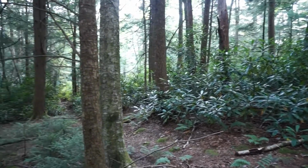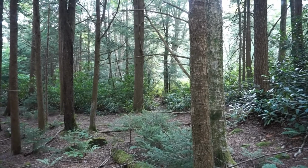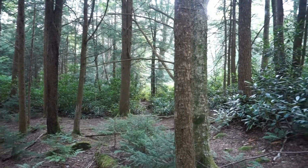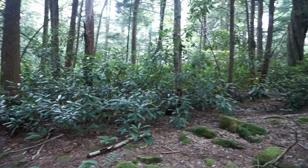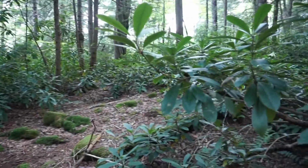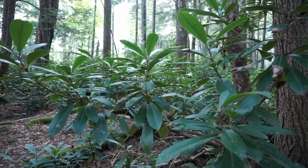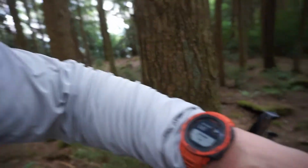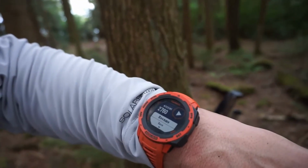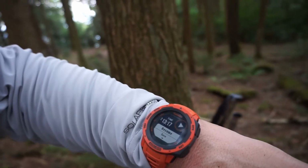Here's a little bit of the scenery we've been enjoying out here. There's where we came from. And the trail goes off in that direction, just on the other side of these rhododendrons. And we have come 3.42 miles, and we've gained 2,760 feet in elevation.